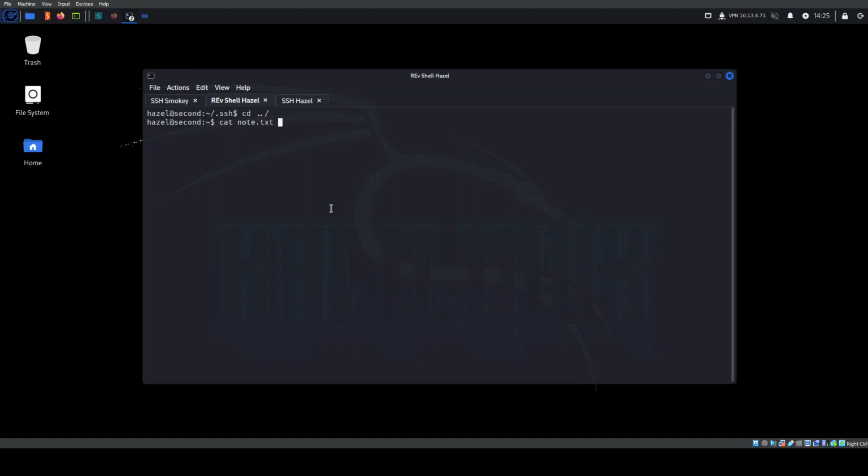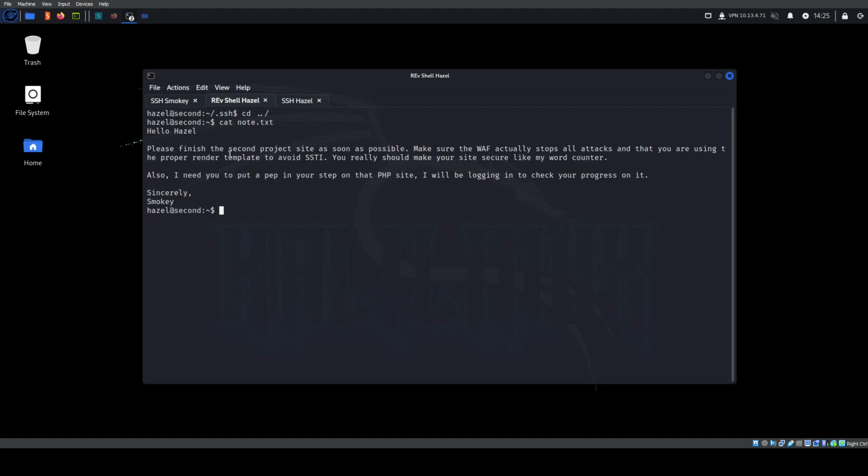So let's read that note. Hello Hazel, please finish the second project site as soon as possible. Make sure that the WAF actually stops all attacks. At least Smokey is telling Hazel to use the proper render template to avoid SSTI. I wanted to make a realistic story, so that's why I didn't include this note before, because it would have given it away.